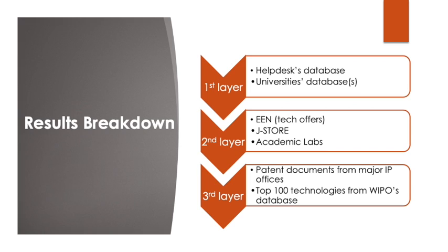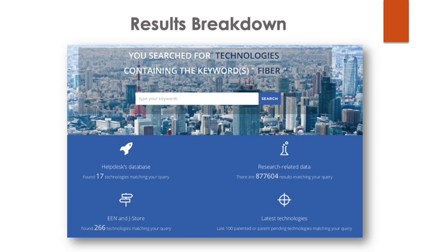So the first of the two databases is a database with more than, as of today, probably 110 million documents. This is an image of how the screen looks once you try to search for something. In this case, we searched using the keyword fiber. On the left, you see that there are 17 results matching the query from the Helpdesk database. There are 266 technologies matching the query from the EEN and JSTOR databases.